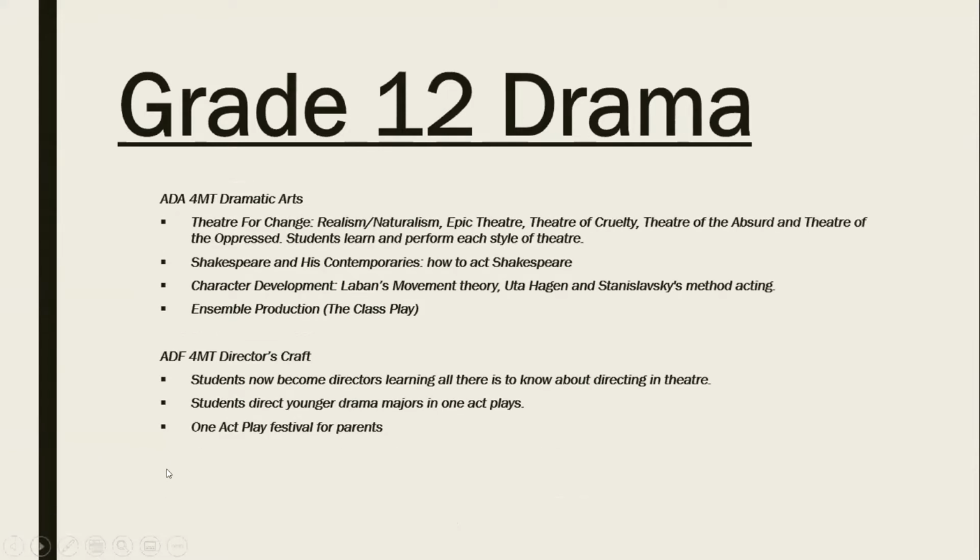In grade 12 drama, there's the 2 courses, dramatic arts. We look at theater of realism, epic theater, theater of cruelty, theater of the absurd. So we sort of take your experience to the max in grade 12 with more complex literature and performances. We look at Shakespeare, we look at Laban's movement theater, Uta Hagen, and this really is a course to prep you into post-secondary theater should you decide to major in that and move on to things like film or production and theater, obviously. And then we look at director's craft.